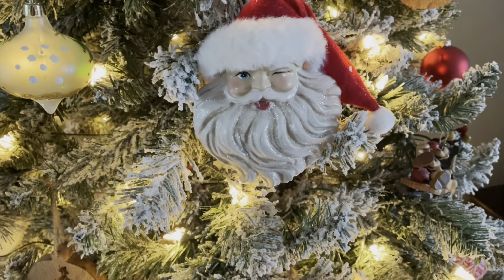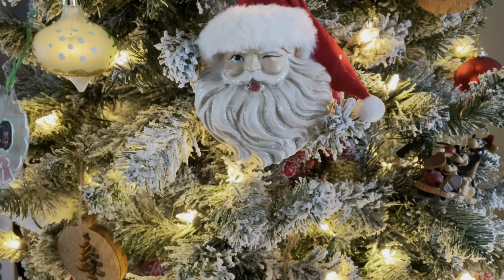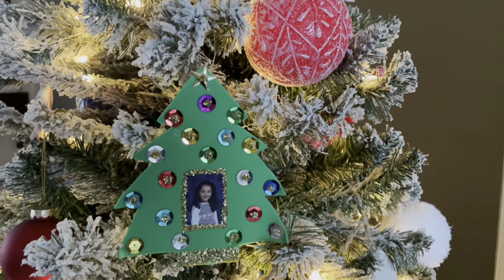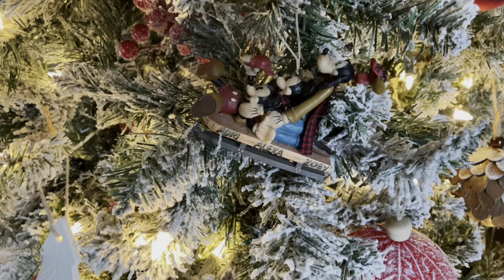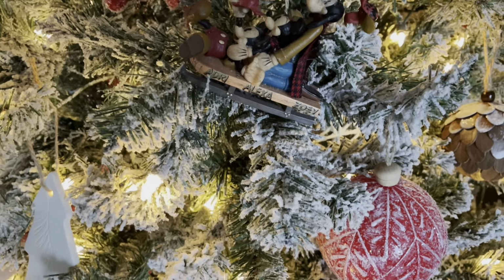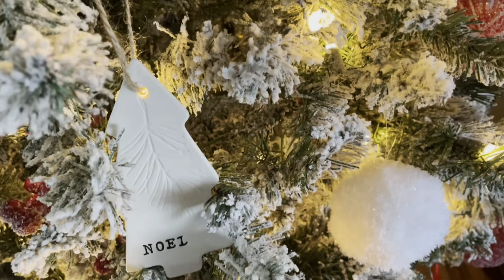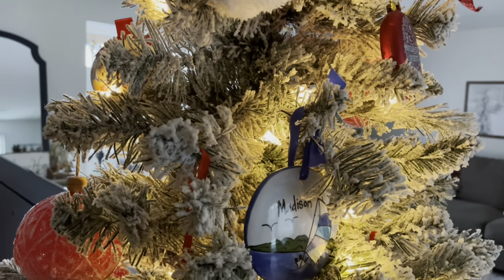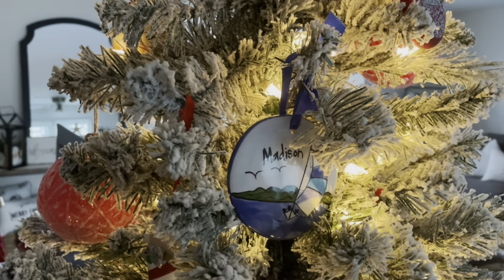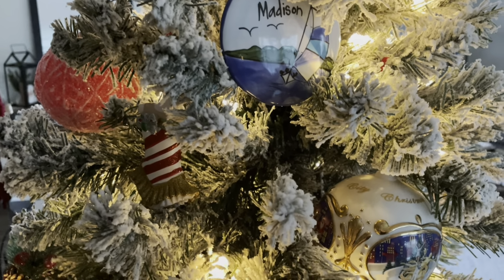So I'm going to start off with my tree. I love my Christmas tree. This is like my third Christmas, and it's from Walmart. I absolutely love it. But more importantly, I love many of the ornaments on my tree because they have a lot of sentimental value. Some were handmade by my daughter, some were gifted, some are from places we visited, and the Christmas Spectacular show. Every time we go, we get an ornament. So a lot of these ornaments are very special to us.